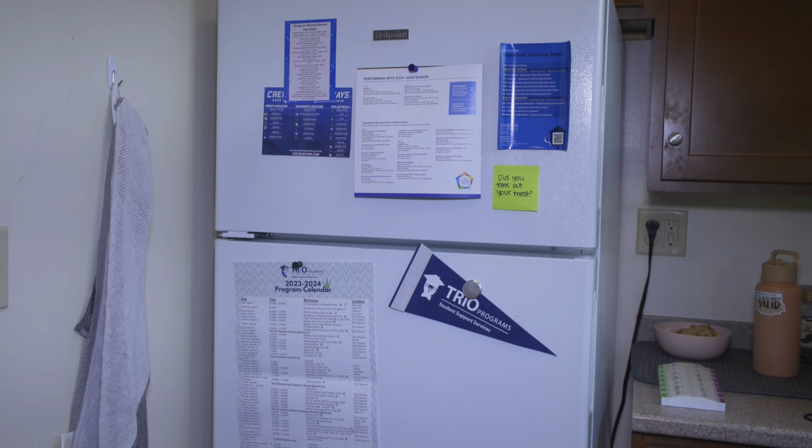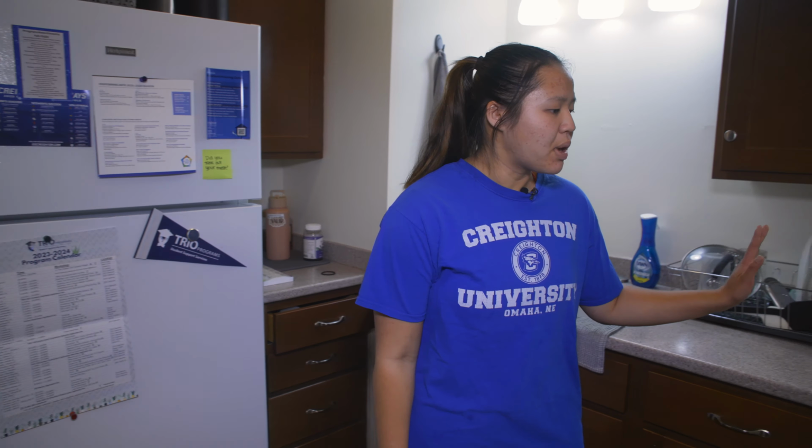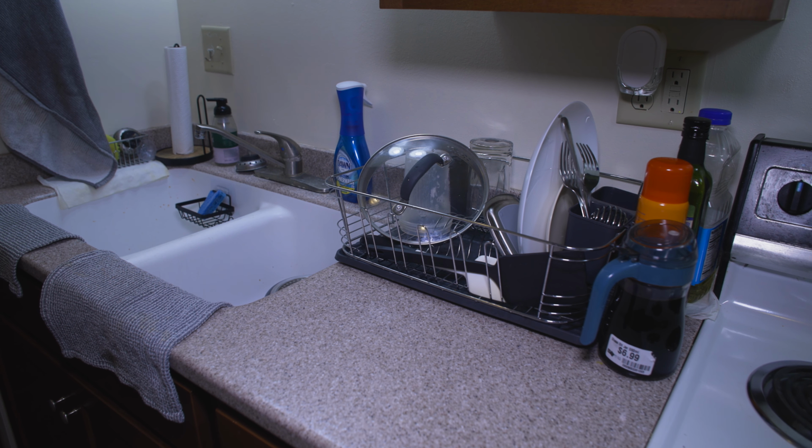One thing that's great about Heider is it comes with a full-size fridge instead of the mini fridges in the freshman dorm. And we also have a full-size stove with an oven. So that's also pretty cool. We did bring our own drying rack. There is no dishwasher in Heider. And yeah, that's pretty much it.